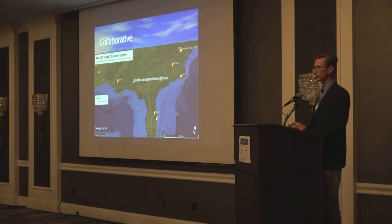So this is what we were working with now. This is our collaborative. These are all sites that host the ADCIRC surge guidance system, which is just software that I wrote around ADCIRC to make it run automatically. So we have the University of Texas, Louisiana State University, University of North Carolina at Chapel Hill, the Renaissance Computing Institute. Our local collaborator for the Mid-Atlantic is at George Mason University, Celso Ferreira. I don't know if you know him, but I'll talk about him more towards the end of the talk.